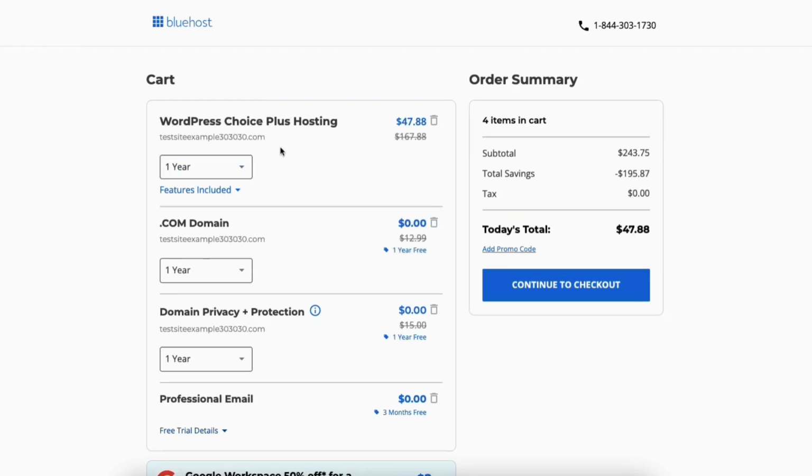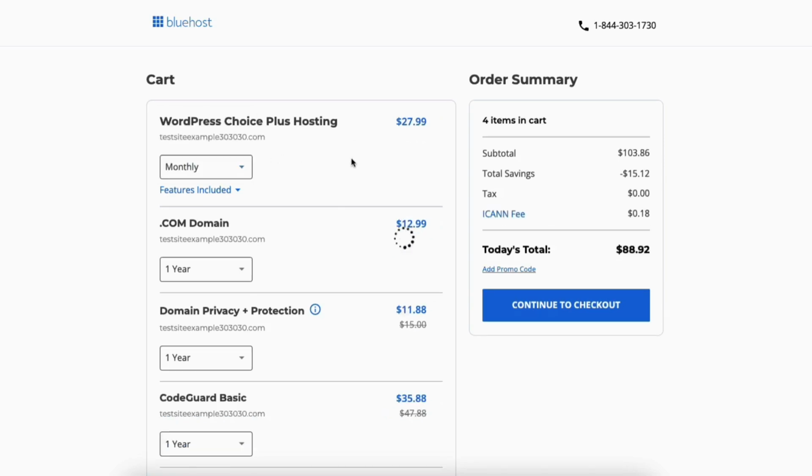The Choice Plus plan you'll get for a total of $47.88 for the 1-year term. If you select the 3-year term, you'll get the Choice Plus plan for $268.20. The monthly option costs $27.99 a month. If going with the monthly option for the Choice Plus plan, you'll see the CodeGuard Basic add-on has been added and isn't included with the monthly option. It comes free with the 1-year or 3-year term. You can click the trash can icon on the extras if you don't want them.